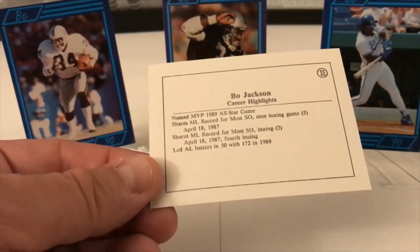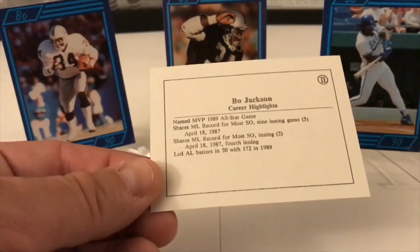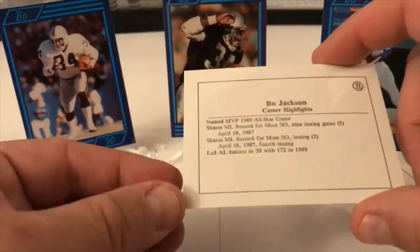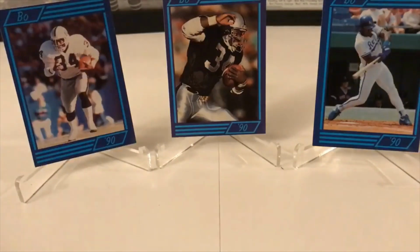The most strikeouts in an inning twice. He struck out 1 inning and led AL batters with 50. I don't know what the 50 is, so I'm not sure what they're referring to there. SOs. I'm assuming that's strikeouts.